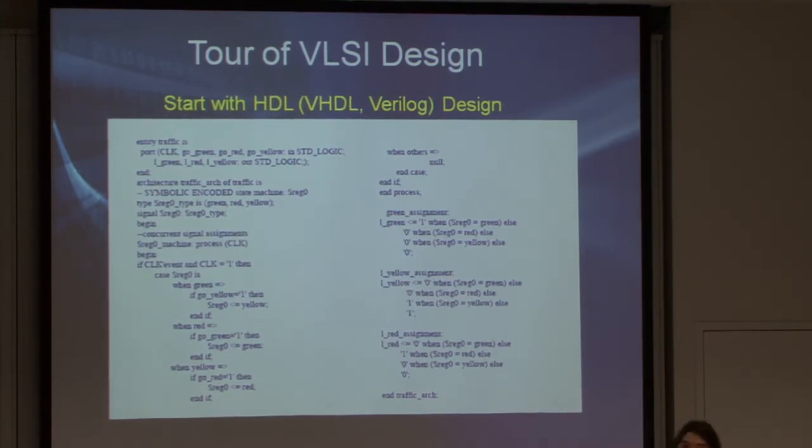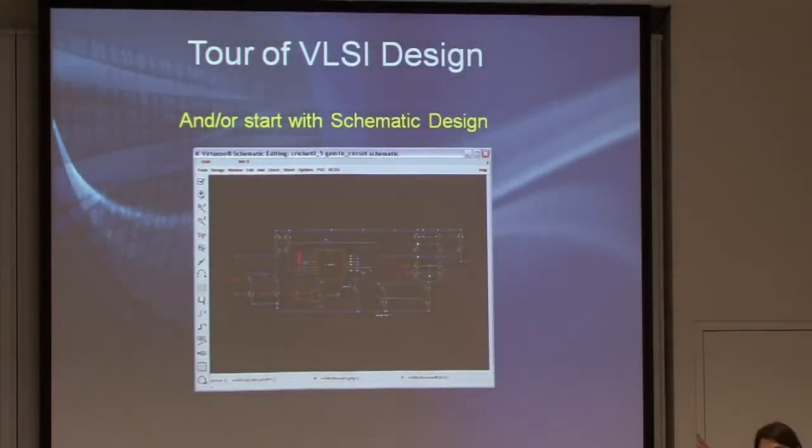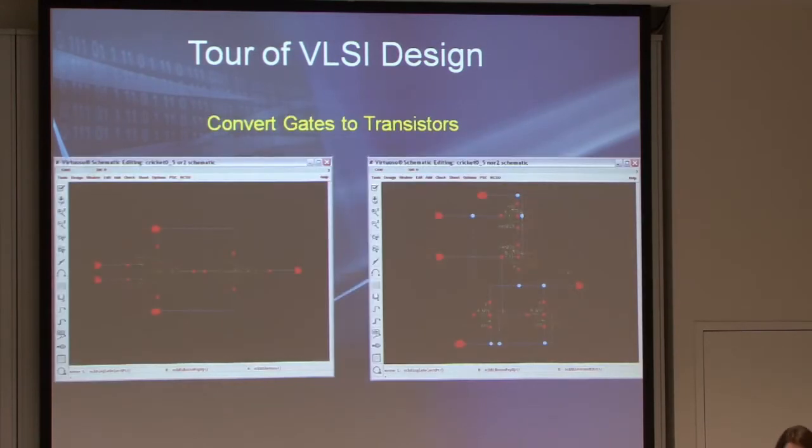Right, VHDL is gross and sucks, and so that's why we don't teach it. Verilog is much better. Or you can do schematic design, which you've also seen in your labs. So you can either write a program, or you can get your little gates and put them together. And then you take your gates and change them into transistors. So inside each one of those gates are some transistors. Okay? So that's physically what's inside all the gates.